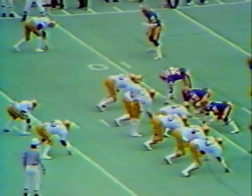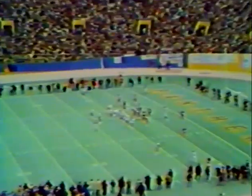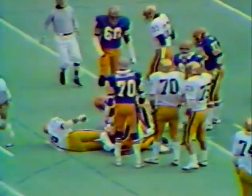1st and 10 from the Pitt 11. West Virginia getting a break on the fumbled punt. Again, it's Easley up the middle. Crosses the 10 to about the 9-yard line. It's 2nd down and 8. Just inside the 9-yard line of the Mountaineers, or rather of the Panthers. Easley again. Down to the 6-yard line. As the first down marker is just inside the 1.